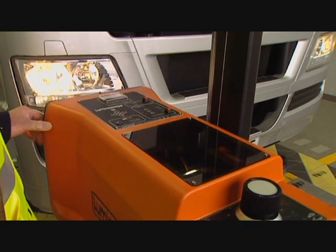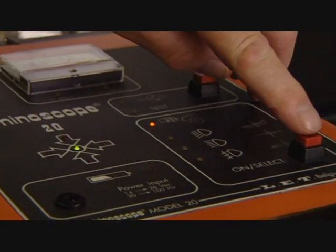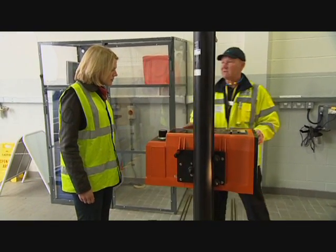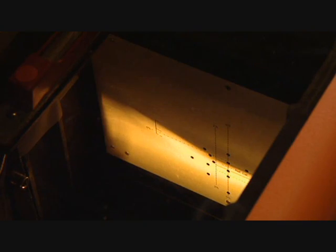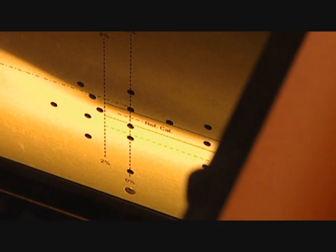I'm now going to select Headlamp Dip Beam, indicated by this symbol here. And then we look at the image projected on the screen there. And looking at that image, it tells me that they're perfectly aligned. So you see where the image has got a slight kick up to the left? The very top line there is telling us that's the maximum zone for heavy goods vehicles.